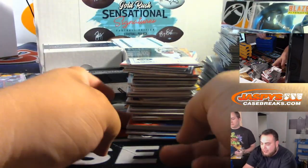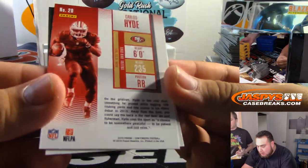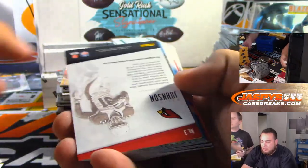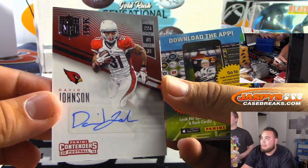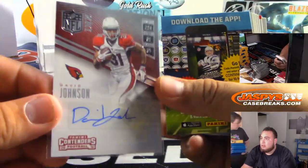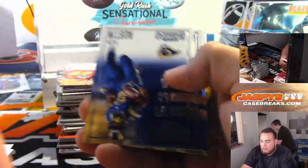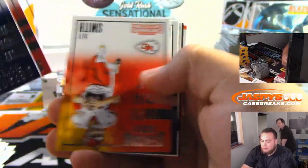All right, looks like next is Contenders. 2016 Contenders. Ooh. Nice. Good luck. There you go, David Johnson. That was cleat. Giving away that later at the end of this break. David Johnson auto for the Redskins. This Contenders still has 5 autographs too, right? Yeah, at least a couple, at least five. Definitely.